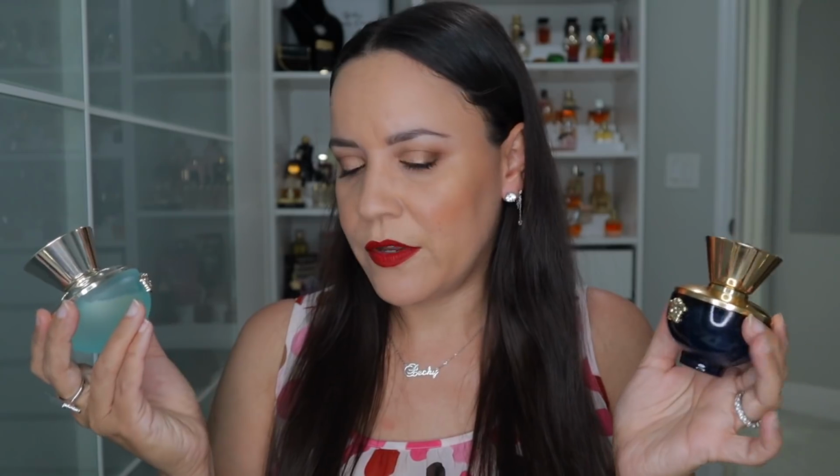Okay, so next up we have Versace. And we have Dylan Turquoise and Dylan Blue. And both of them are perfume. So we'll go over the pillar first. Dylan Blue was released in 2017. And this is described as a fruity floral, green, rose, fresh, woody, and sweet. This has top notes of Granny Smith apple, black currant, clover, forget-me-not, shiso, peach, rosehip, petalia, rose, and jasmine. And then base notes of musk and white woods.